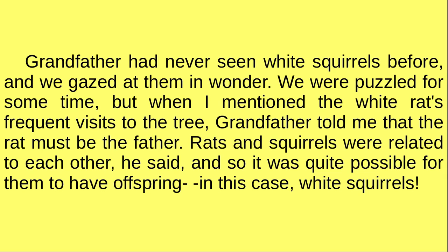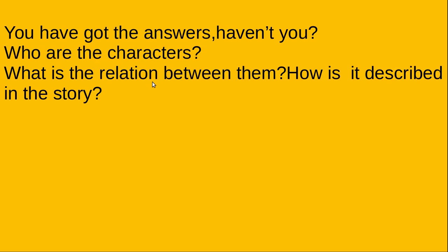Okay, dears, I think you might have read with me. What is there in this paragraph? Now let us think of that. Who are the characters? A white rat and a grey squirrel. What is the relation between them? There was a strange relation between them. They became friends. Moreover, the squirrel gave birth to, according to our grandfather, that rat's offspring.